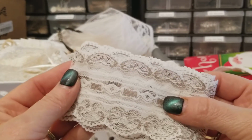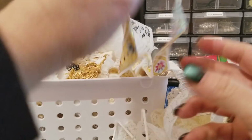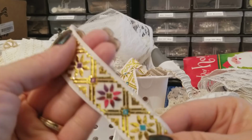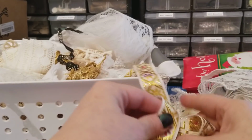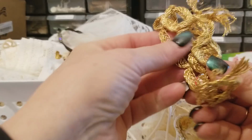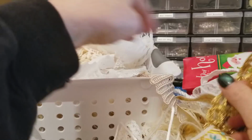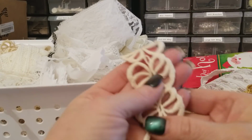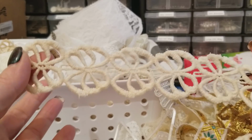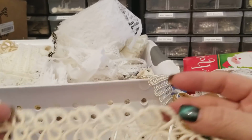Here's some more of that. There's some cool gold stuff. Oh, this is gold and colored. Huh. That's kind of neat. This gold. More of that. This is kind of cool. This would be pretty on a card. And then you put a paper flower on each one of those.